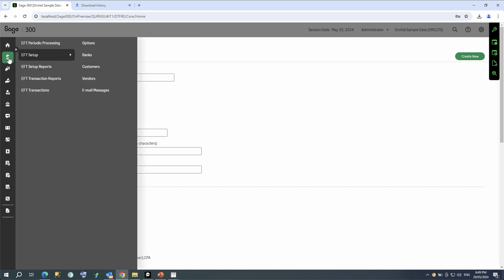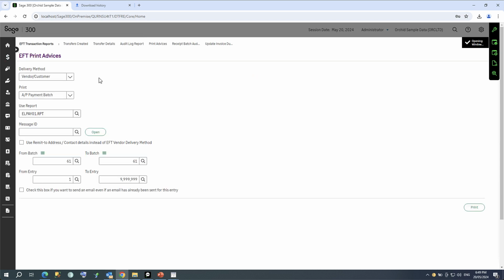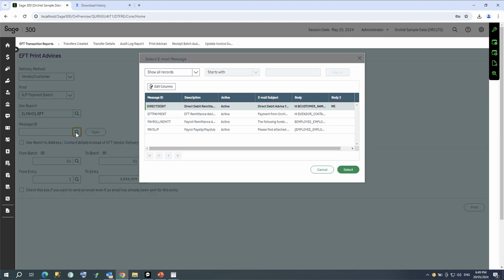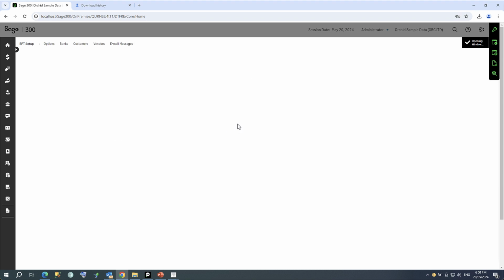So once you've uploaded the file to the bank, you can go to EFT transaction reports and print advice to email the remittance advice. You can configure your message ID with the details that you want to send. And that can include the payment details, the list of documents that the payment is applied to. And if you go to the online help, you will see the variables that you can use.